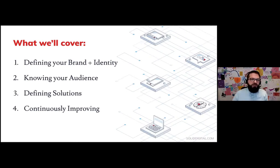So the 4 main areas that we'll go through today are defining your brand and identity, knowing your audience, defining solutions, and continuously improving. As we look at each one of these areas, we'll be sharing some insights on how we as an agency work with our clients throughout a website redesign project. That will ultimately prepare you for potentially working with an agency to redesign your new website.